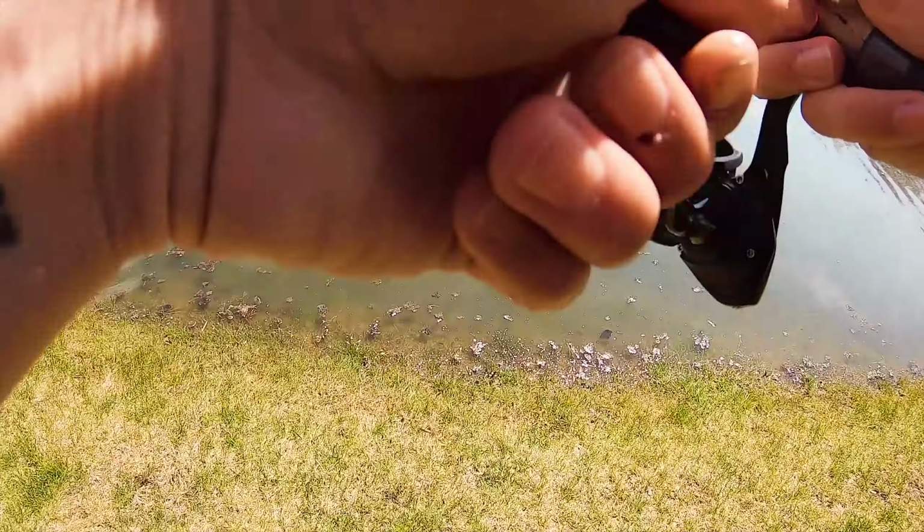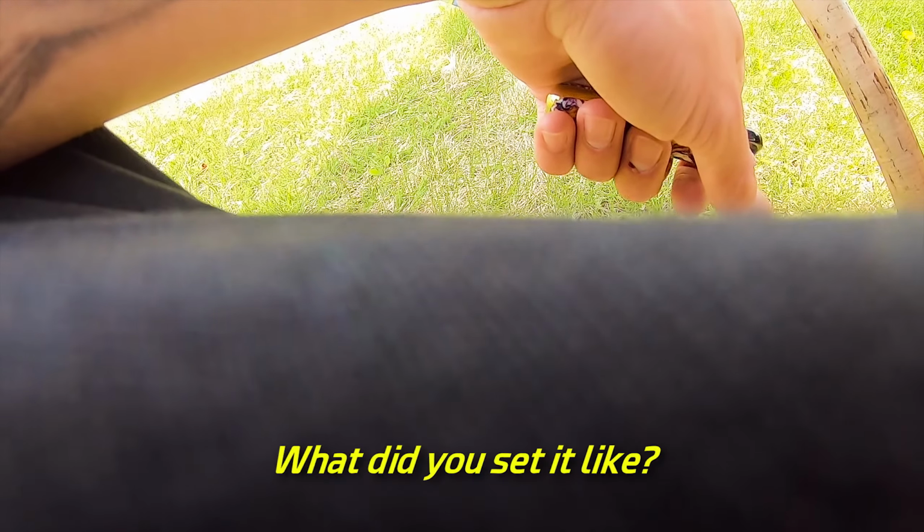I cannot believe I snapped off on a 6-pounder. That's heartbreaking. That would have been my biggest bass of the year. Really? Yeah. Dude, it just sucks that I'm tired. I don't know why I set the hook like that. What did you set it like? Like a bowfin. I literally just put the meat to it.